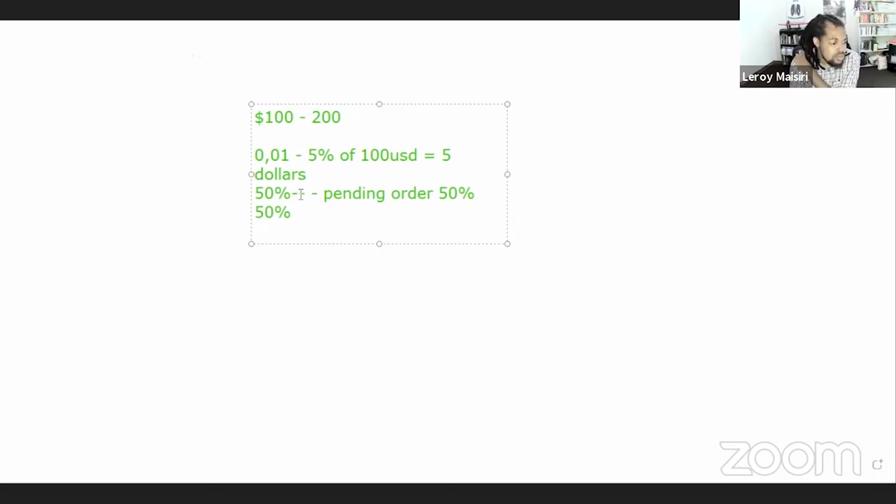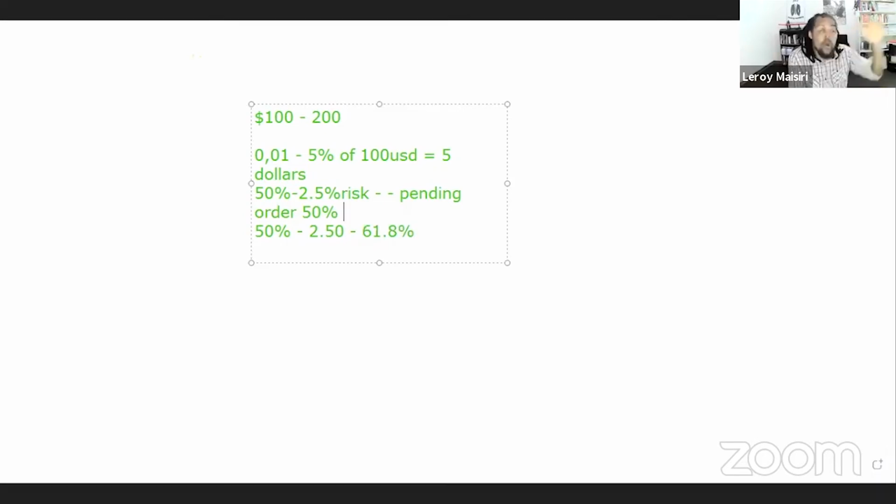Right, so what did I say? Right, so 50%, what I'm saying here is you're actually splitting 2.5% risk. You understand? 0.01 is 5%. So you put 2.5% at 50%, and you put another 2.5% at the 6.18% area. I spoke fast. I'm hoping this is clear.